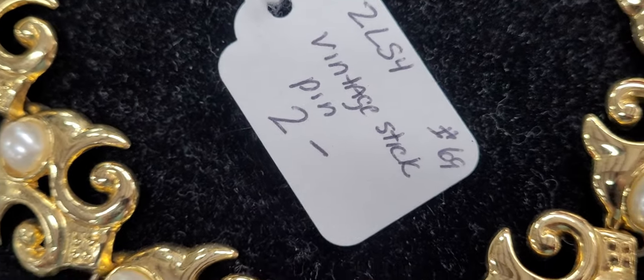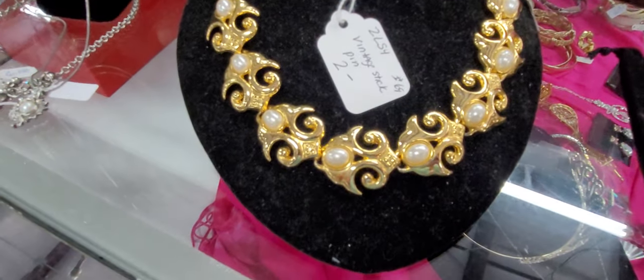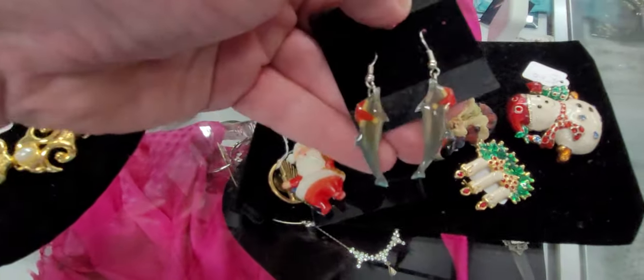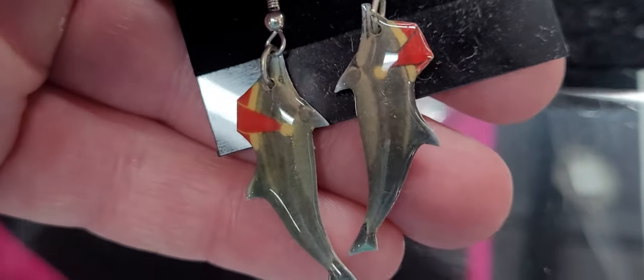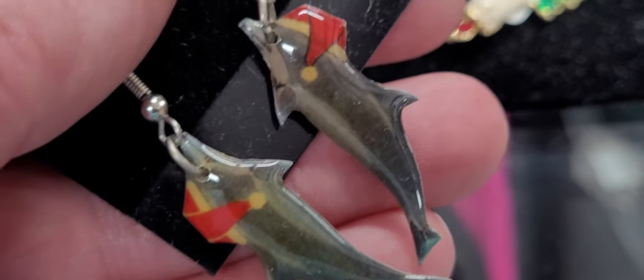Two-piece vintage. Oh, that's the vintage stick pin for two. I'm not sure what this necklace is. Cute little Santa Claus earrings. And you have these little whales wearing a, or not whales, I'm sorry, dolphins wearing a Santa hat. Let's zoom in on that. Aren't those cute?